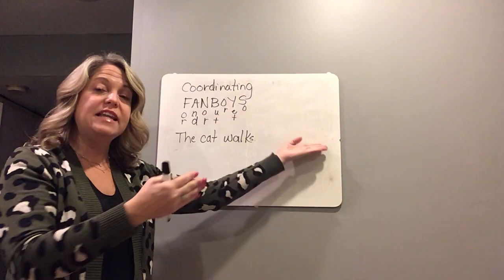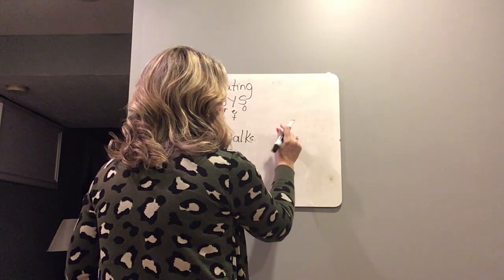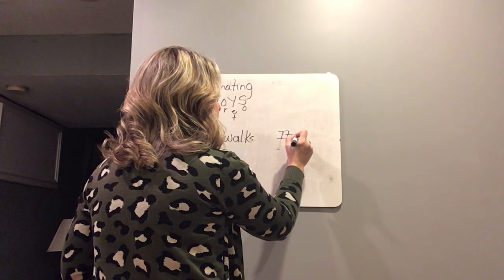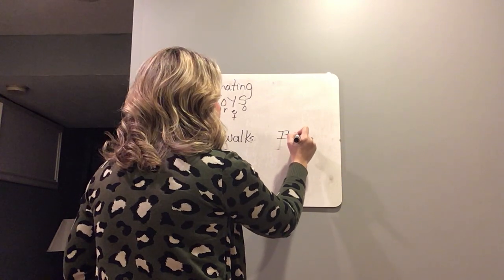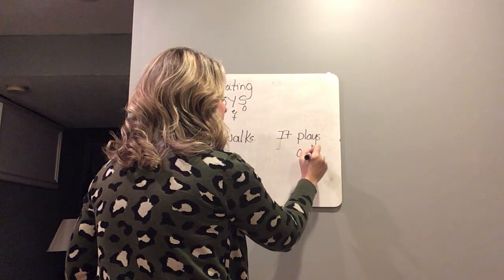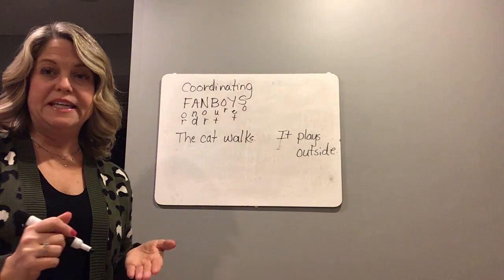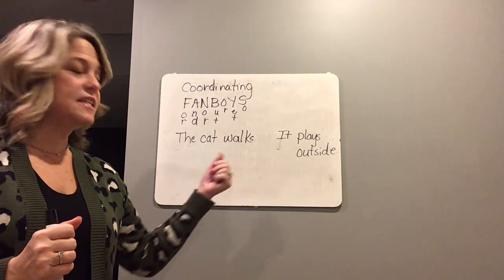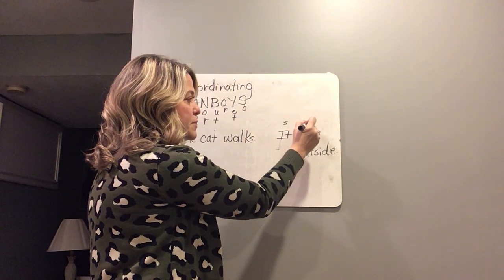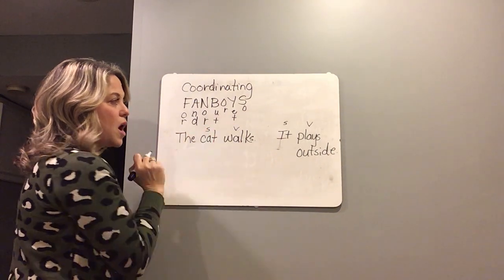And if I had another sentence, such as it plays outside. Okay, there is another complete sentence. It is an independent clause. Subject, it, verb, plays. In this one, the subject is cat and the verb is walks.